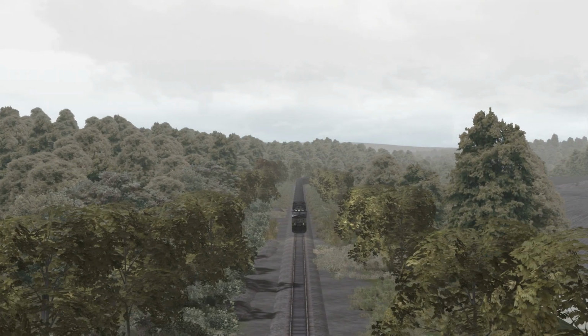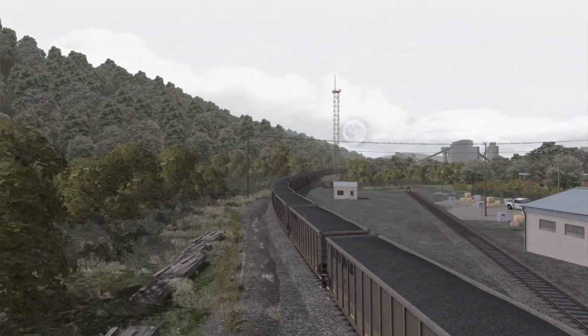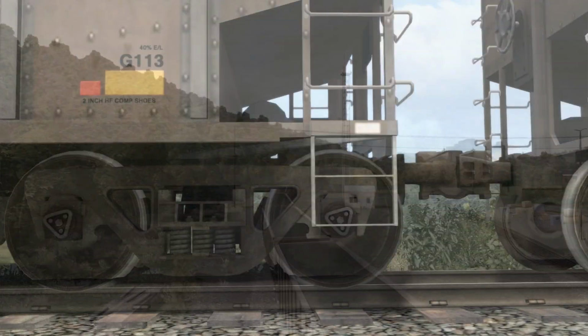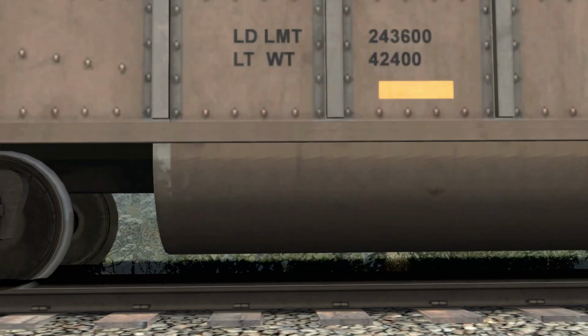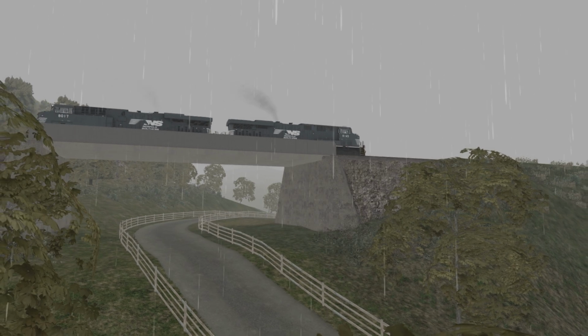The forests of yesterday are buried underneath the forests of today, and they've transformed into fields of coal. Removing this from the earth requires immense coordination between man and massive machine. And then there's the job of hauling it.